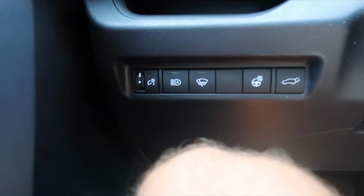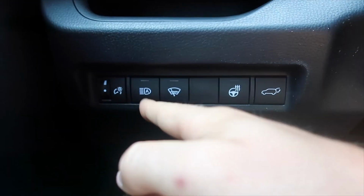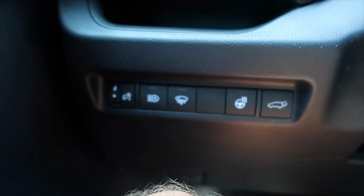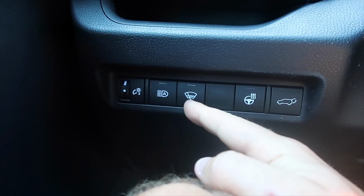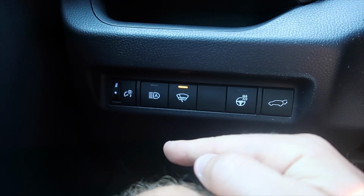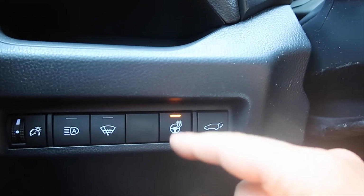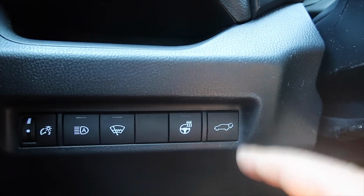So pretty surprising because this is the mid-range RAV4. I didn't expect it to have a heated steering wheel, but it does. When you look down here, you can see right next to my knee, there's a bunch of other buttons. So this button right here is to turn on your automatic headlights, which is what I showed you guys. Then you also have an automatic windshield washer mode. And then next to that, you have your heated steering wheel, which is really nice to have. And then you also have a button to open and close your trunk. So those are the buttons that are right there.